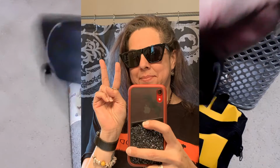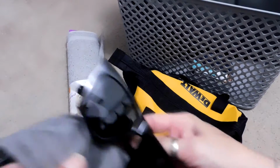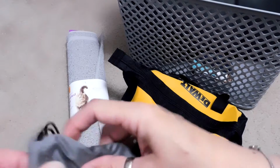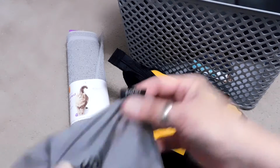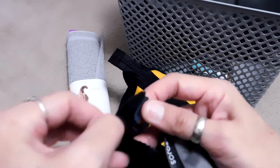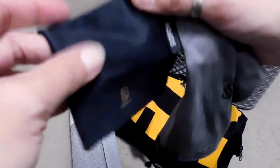And, yeah, so this is them. So it comes with that and it has that. And then it's got, but wait, there's more. Oh, if I could get it out. Of course I'm going to have technical difficulties. Okay. So then it has a glasses rag, and it's a big one, thick and solid.